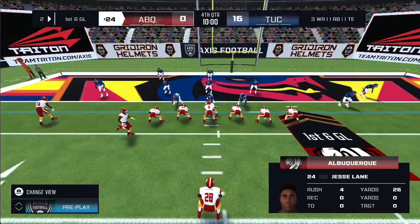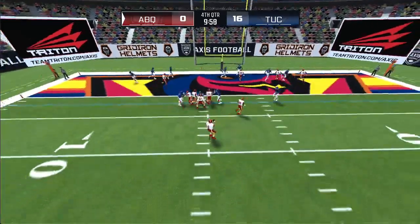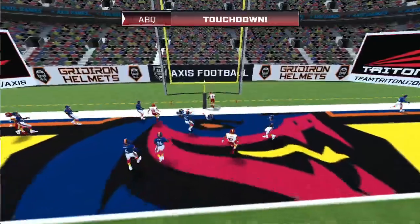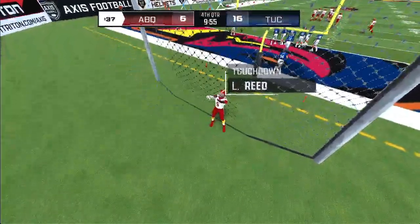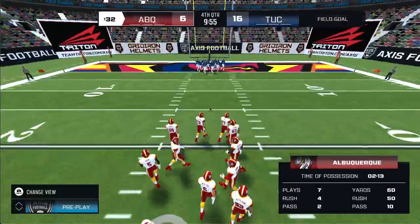Dropping back. Walton fakes the handoff and looks to pass. It's caught in the end zone. Touchdown. Huge credit goes to the blockers on that touchdown. That really paved the way right into the end zone.